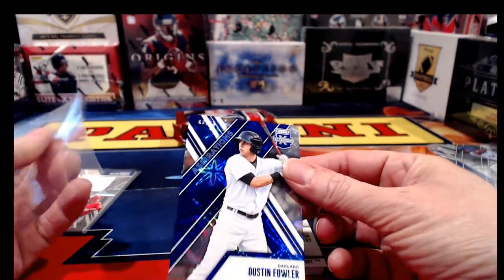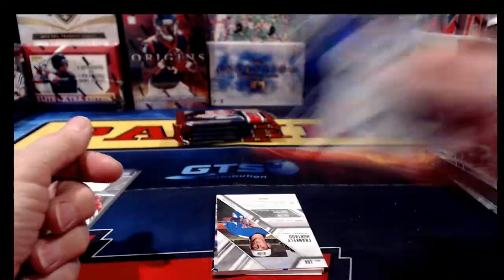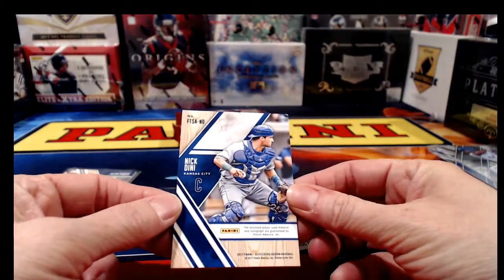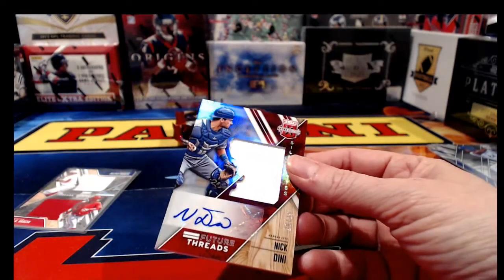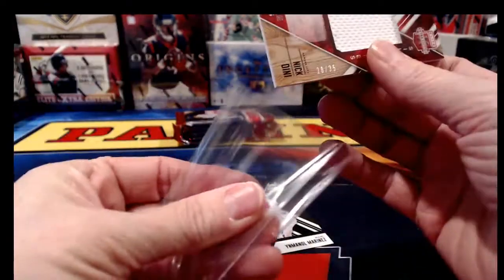Dustin Fowler to 75. Oakland. Hurtado, international. Nick Denny for the Royals. Sticker auto and relic numbered to 35.